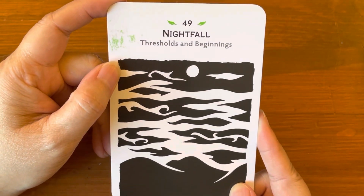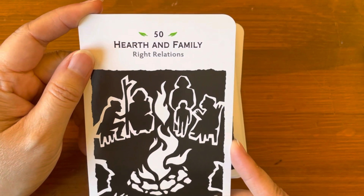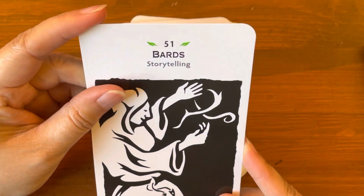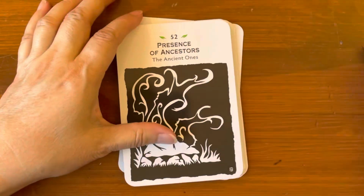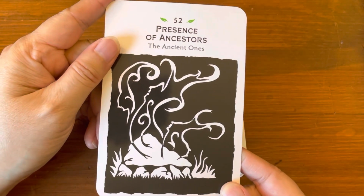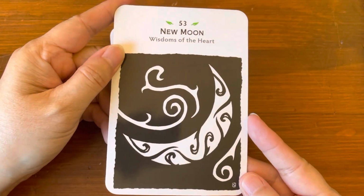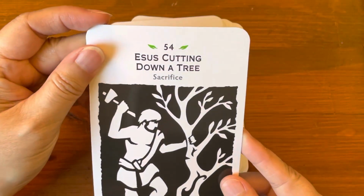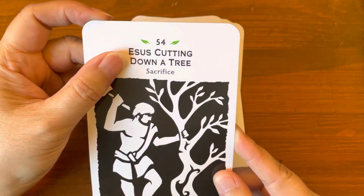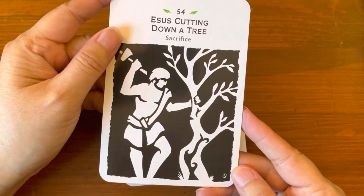Nightfall, thresholds and beginnings. Hearth and family, right relations. Bards, storytelling. Presence of ancestors, the ancient ones. New moon, wisdoms of the heart. Isis, I guess that's how you pronounce this, or Esses, cutting down a tree, sacrifice.